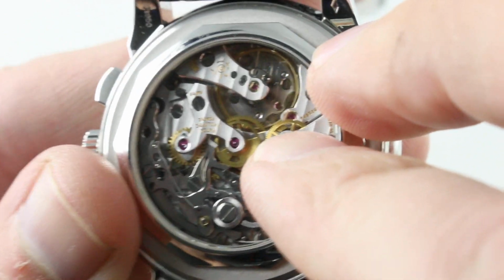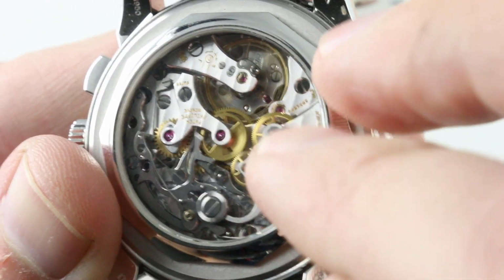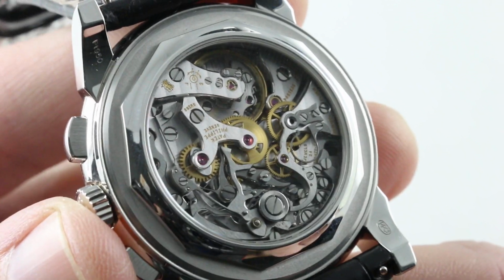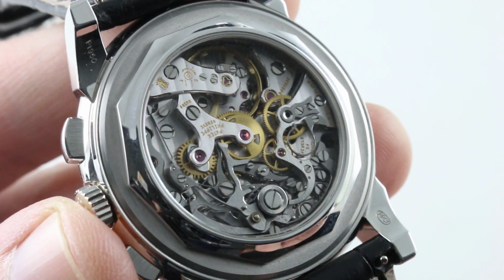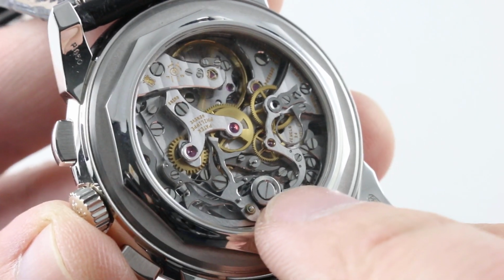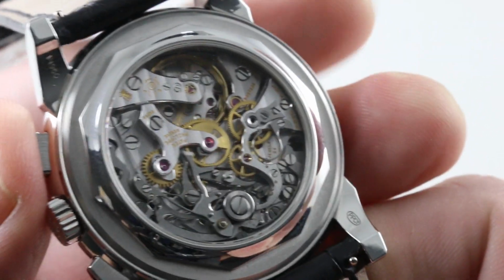Now it has a Breguet overcoil hairspring, so it keeps very good time in any position or orientation with respect to gravity. That's why the watch is adjusted in 6 positions. Thanks to the overcoil, it can easily perform thusly. You'll note that there is a column wheel with a black polished cover, and the watch is a lateral clutch column wheel chronograph. Let's talk about what that means.